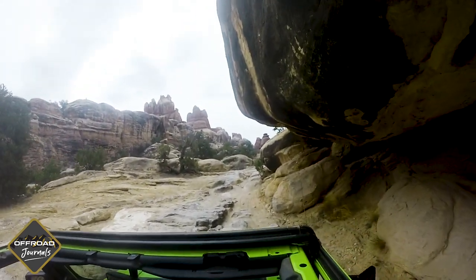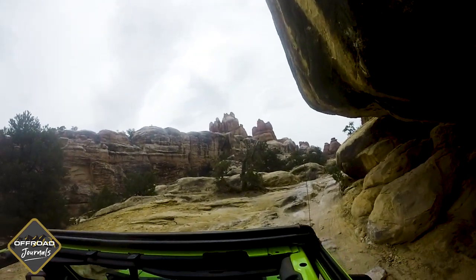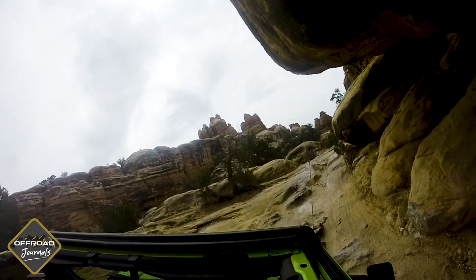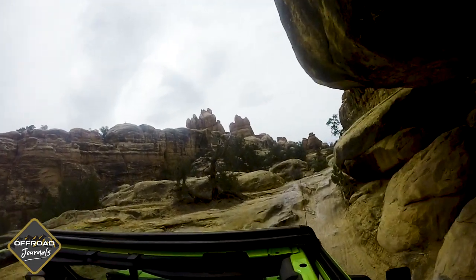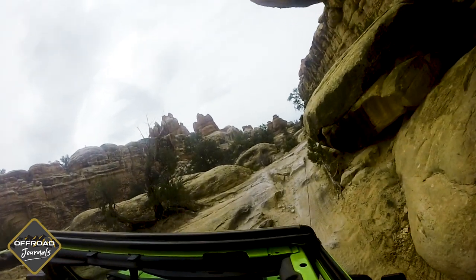Even in a spot like this, look at the way that the rock has aged. You can see where the water flow comes down and rolls underneath the rock face, and we are lucky enough to drive right up to it, underneath it, and looking at those spires in the distance is just amazing. What a great valley.